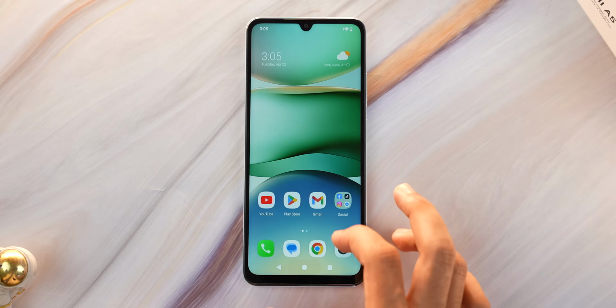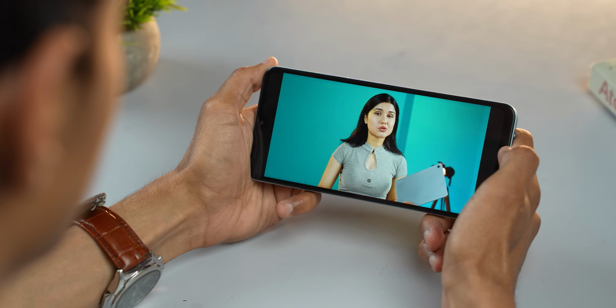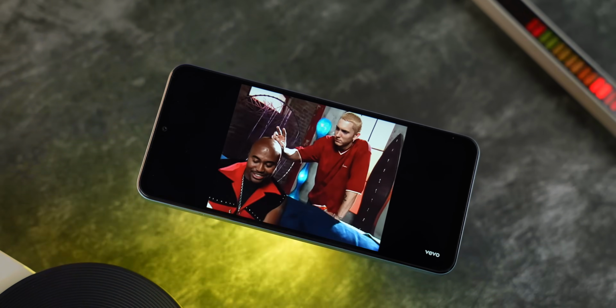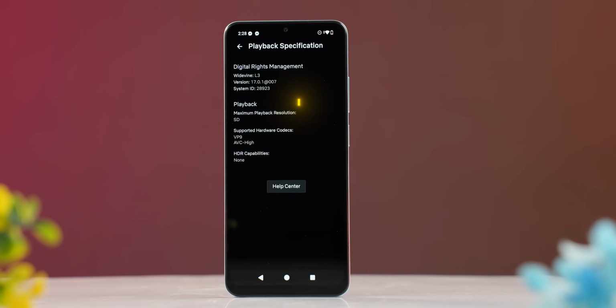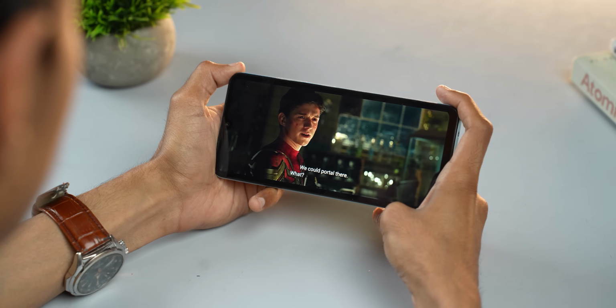But I love how even though this phone has an HD screen, there is no pixelation in the UI elements, and even while watching videos, you will not notice that lack of sharpness, especially on YouTube. The single speaker on the Redmi A5 is decently loud for watching videos and all too. On OTT platforms like Netflix though, there is no HD video playback support, so sometimes things might look a little dull.